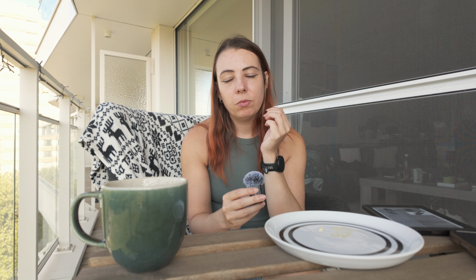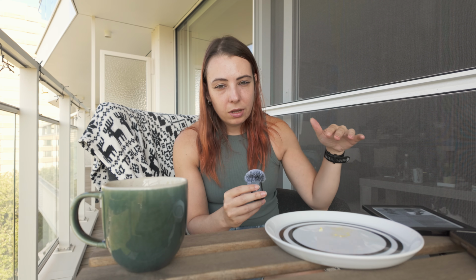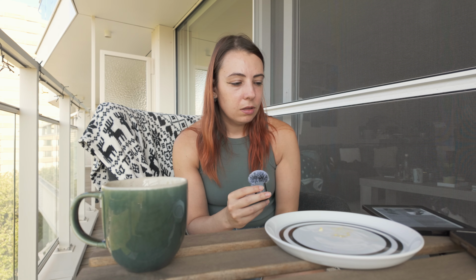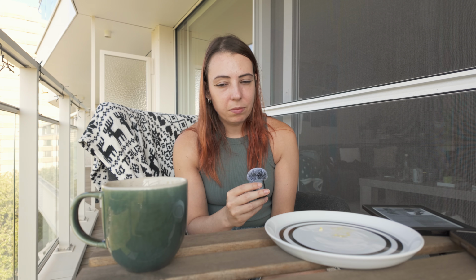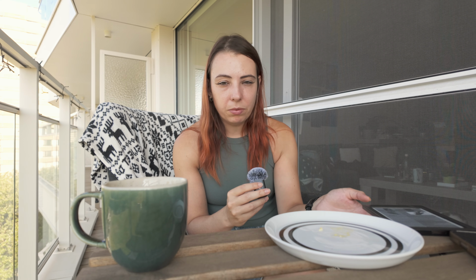For me, my evening is a bit more busy compared to my morning. So that's when I do most things. And then the morning is just for easing into the day and giving you a head start on some things, just like my step goal, for example, or my reading goal.